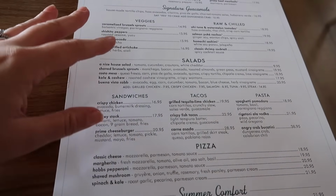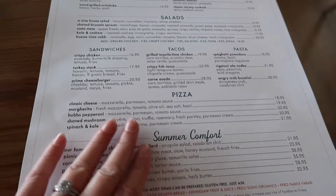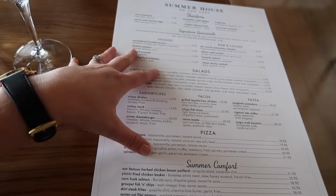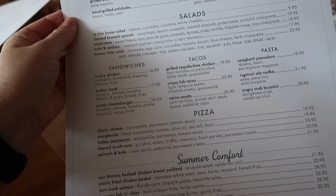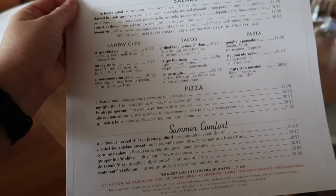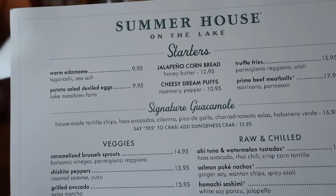How nice. It's a one-page menu, but there are a lot of different things to choose from. I feel like it's got a lot of variety. They have the signature guacamole, the raw and chilled veggies, salads, sandwiches, tacos, pasta, pizza. It's kind of like California fresh, very American menu, so we've got some decisions to make. They do have a really wide range of prices, so some of the sandwiches are $16, $17. The pizzas, 18 or 20. That's all comparable with everything else you can get here at Disney Springs. And then the summer comfort, but we haven't seen how big the portion sizes are yet, so we are gonna start with the signature guacamole and the jalapeno cornbread.